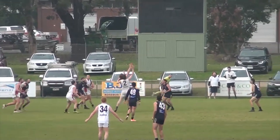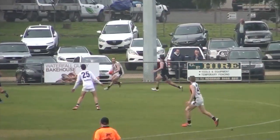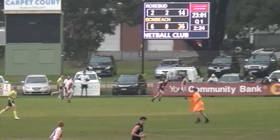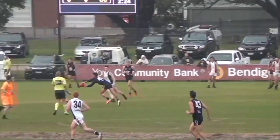Going to be throwing on the wing, second against fifth. Bishop taps it down. Handball over the top. Loose man everywhere. And it's taken at halfback by Bennett. Oh. Kicks down the line. Coates was involved as well in that exchange, but a turnover for Rosebud.